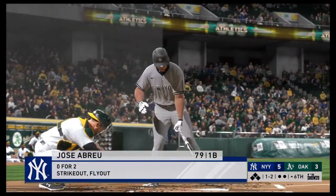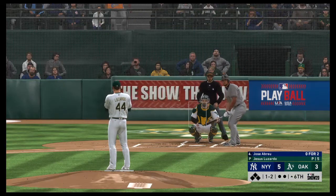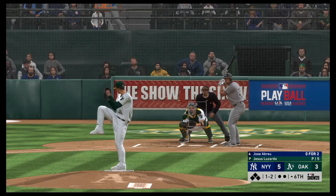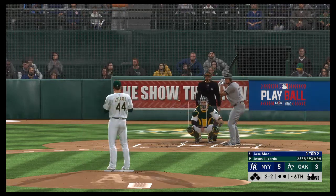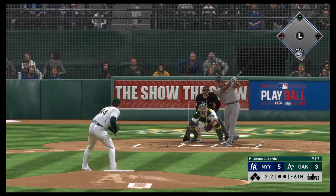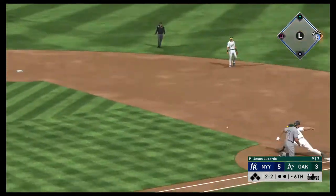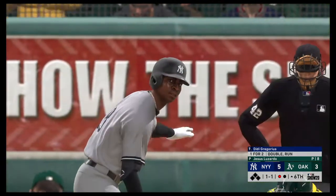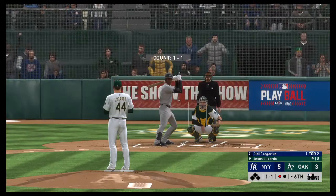All set for the start of the inning. Now in the box, Jose Abreu. He struck out and flied out. 0 for 2 so far. Misses, ball 2. Hit sharply on the ground to the left. Baez fields it from deep in the hole. And a close play at first, but a great stretch that time as they get him by a step for out number 1. So now to the plate, Didi Gregorius.